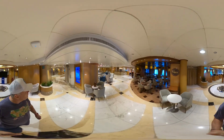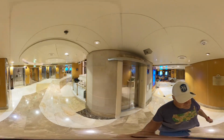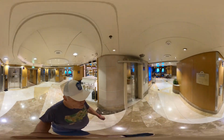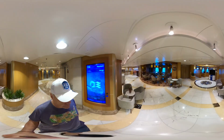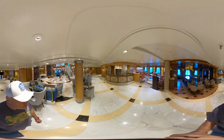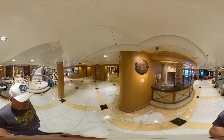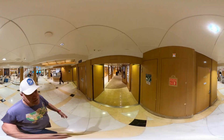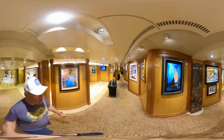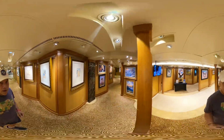We're gonna go this way though, so we've got to backtrack a little. Here's the elevators. There's the stairs. We're going to head forward. Through the art gallery. Now there's like two sides here. This side and over there. Let's just cross over so you can get a look at other things.